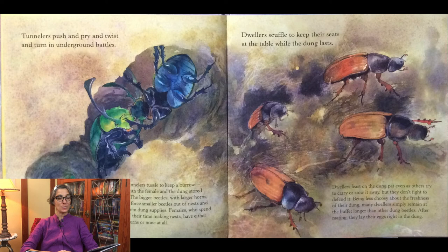Tunnelers push and pry and twist and turn in underground battles. Male tunnelers tussle to keep a burrow along with the female and the dung stored inside. The bigger beetles with larger horns usually force smaller beetles out of nests and away from dung supplies. Females who spend most of their time making nests have either small horns or none at all.